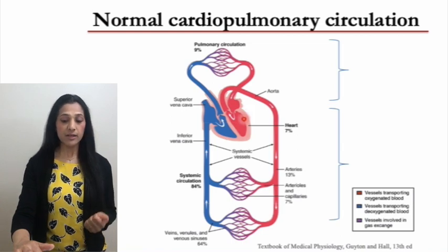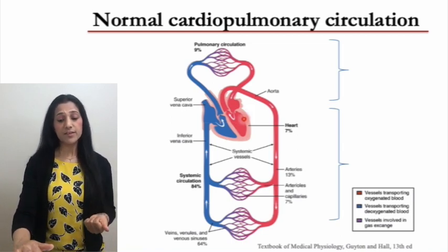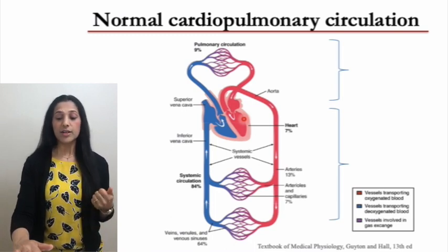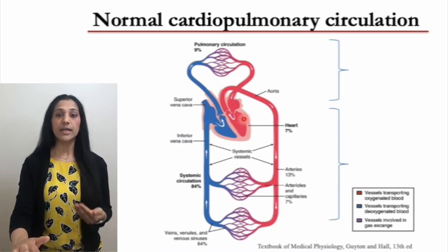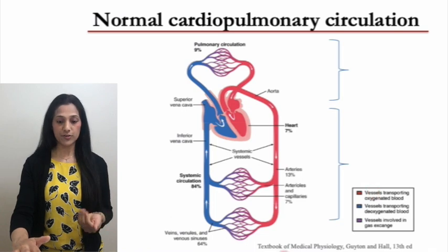Second thing is, lung and heart, as you can see in this figure, are very intimately connected with each other in such a way that a heart disease can affect the lung, and if there is a lung pathology, it can cause significant cardiac changes.